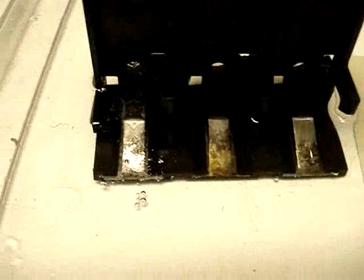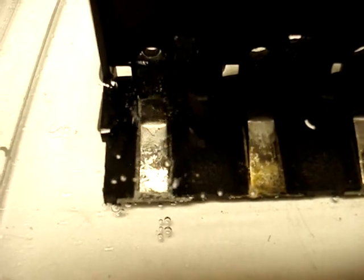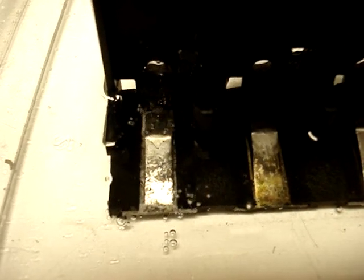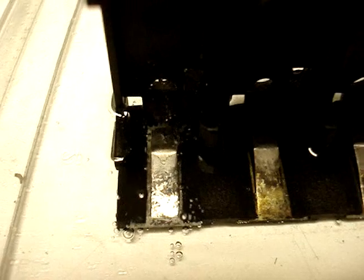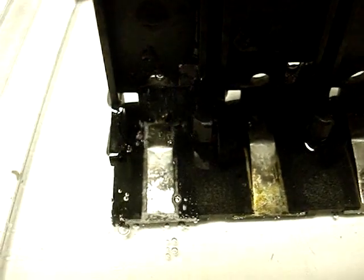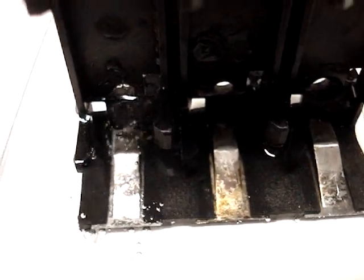Just for grins and giggles, I put some vinegar in the container here, and I put the battery holder in there just to show you the reaction. See the bubbles that are forming from around the terminals? That's the reaction of the acid in the vinegar with the alkaline that came out of the battery. So in other words, the acid is neutralizing the alkaline base, and it's causing it to bubble because of the chemical reaction. Now this may clean this up, but I wouldn't use it.